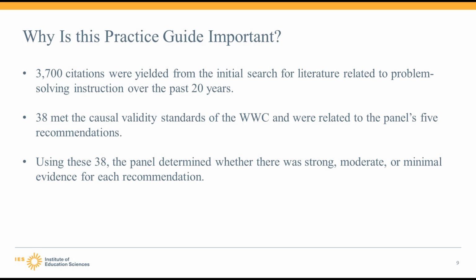So why is the practice guide important? Well, there are 3 primary reasons why the practice guide is important. Number 1 has to do with the breadth. 3,700 citations were yielded from the initial search for literature related to problem-solving instructions, and this literature search was conducted over the past 20 years. Then based on that search, 38 studies met the causal validity standards of the WWC and were related to the panel's 5 recommendations.